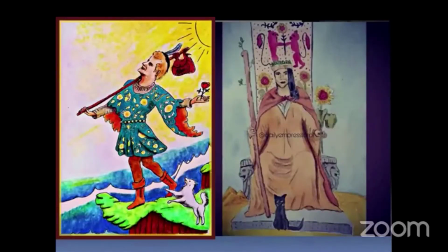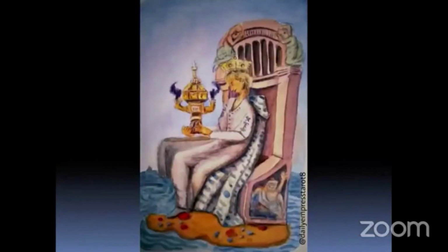Okay, and then again for fun, I decided to make tarot cards. On the left is Prince Harry, portrayed by the Fool. And on the right is Meghan Markle as the Queen of Wands, because she is a Leo fire sign. So I just did the two of them for some fun here. And then, of course, Princess Diana. I put her as the Queen of Cups.